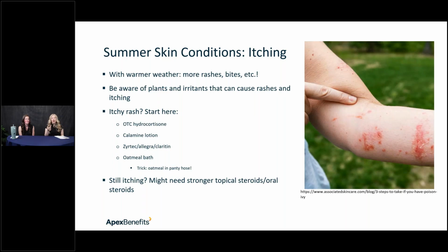So if you have an itchy rash, a couple places to start. An over-the-counter hydrocortisone is going to be helpful to decrease the itchiness of the rash, some of the angriness. Calamine lotion can also be helpful. A Zyrtec, Allegra, Claritin, one of those over-the-counter antihistamine medications can decrease the itching as well. And then sometimes if we're just generally irritated, an oatmeal bath can be helpful.